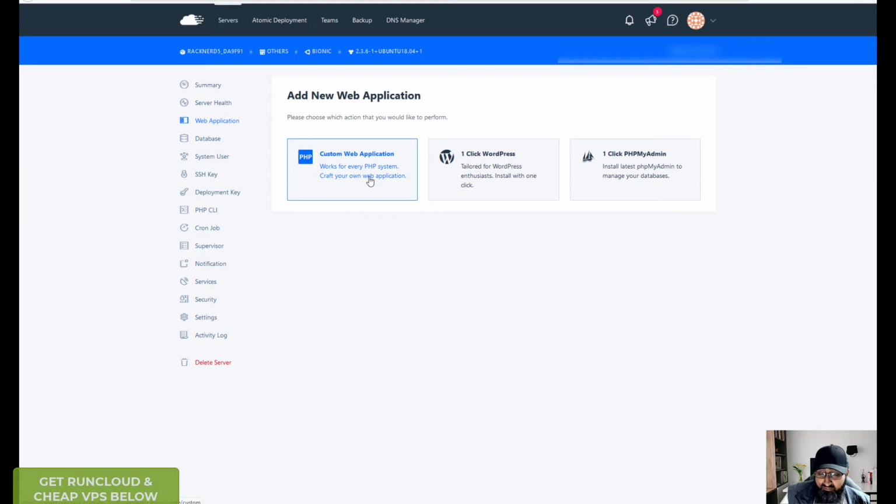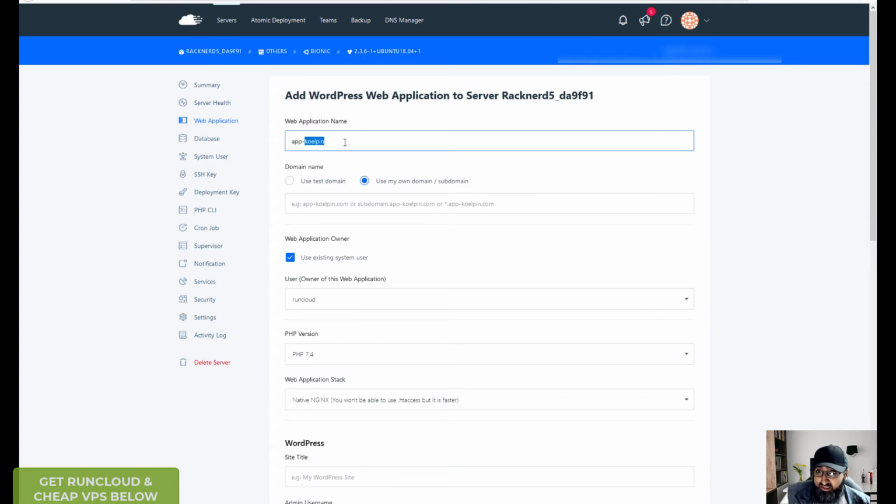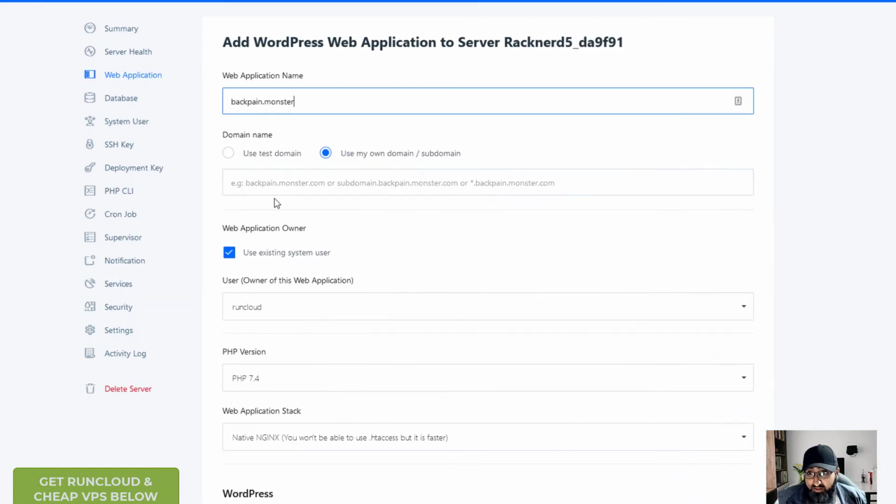You can do a custom web application. That's what I use to install Mailwiz and Mautic. There's also one-click phpMyAdmin, and one-click WordPress. So click on this one. You give your web application a name. Normally it's best practice to give it the name of the site. So I think the demo site I'm using is backpain.monster. Now you can use a test domain, or you can use your actual real domain. So I'll use my actual real domain.